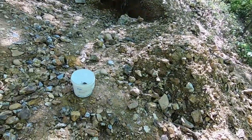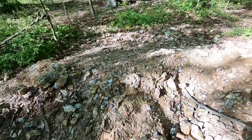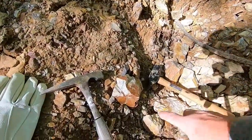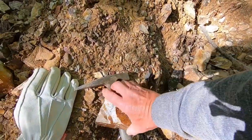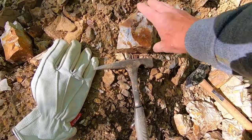Makes it easy. Boom. Hey, I'll take the 2 points there. I'm gonna keep on looking, and everything sparkles. Look at this, it sparkles. That's just a big old chunk there, isn't it? Makes me want to whack it. I think I will. We'll see what's inside.